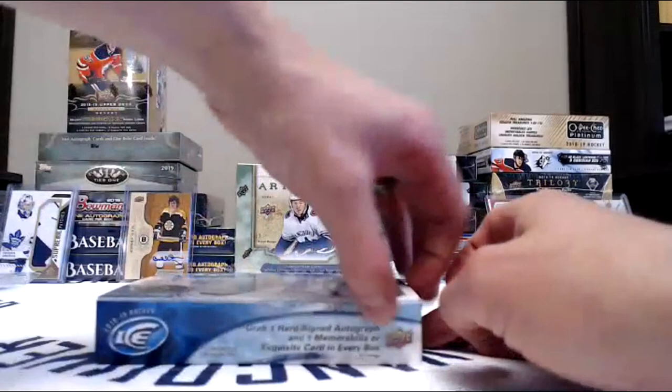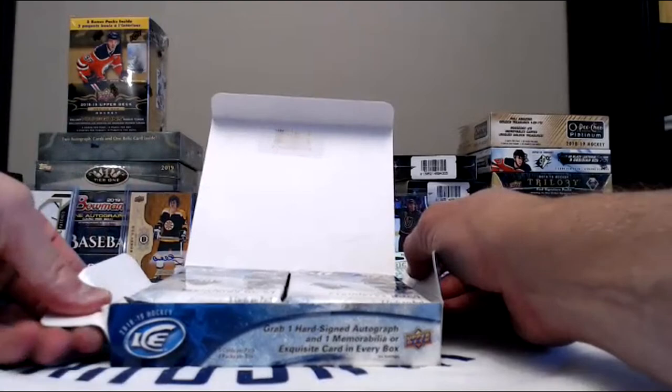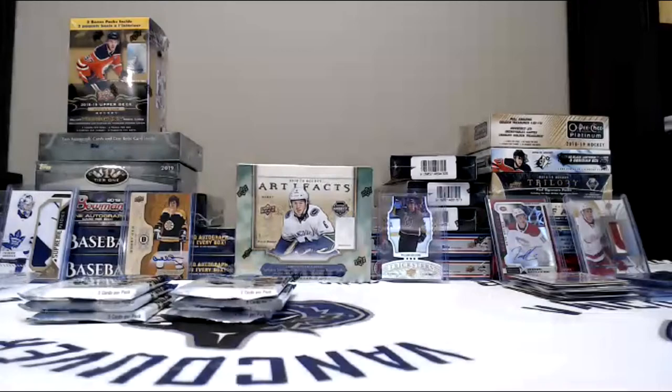Misplaced my X-Acto knife. So, back to our scissors. Empty box. All right, here we go.